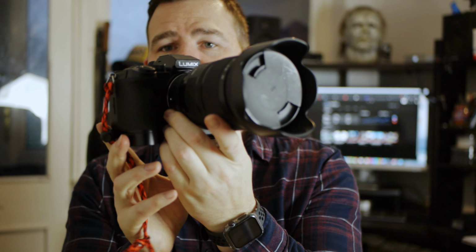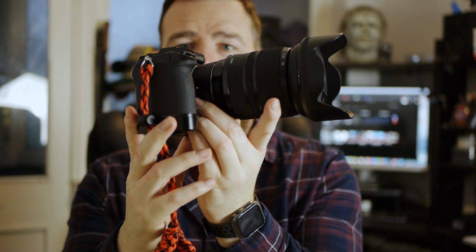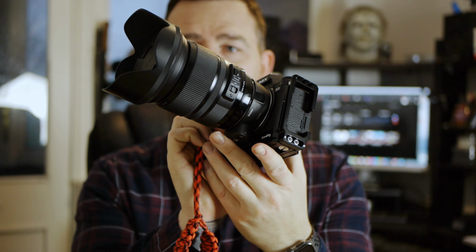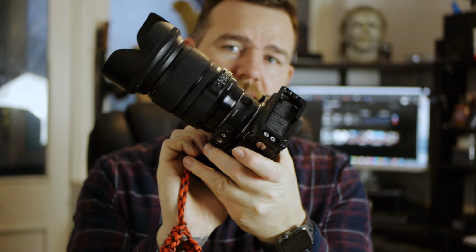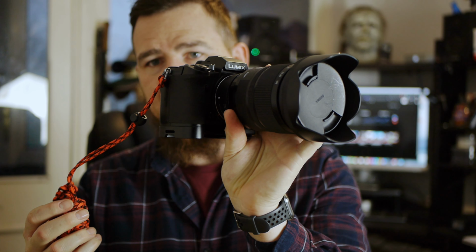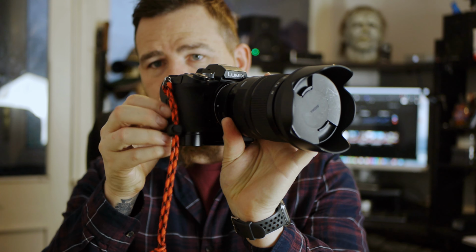So yeah, another photo walk. This time I took the S5 out and I rigged it up with the Sigma 24-105, which is a lovely sharp lens, albeit very bulky, attached to the S5 with a Sigma MC21 adapter. And I've got an L bracket on here too. Just makes it a bit more comfortable to hold, and adds a slight bit of protection to the body, which is cool.